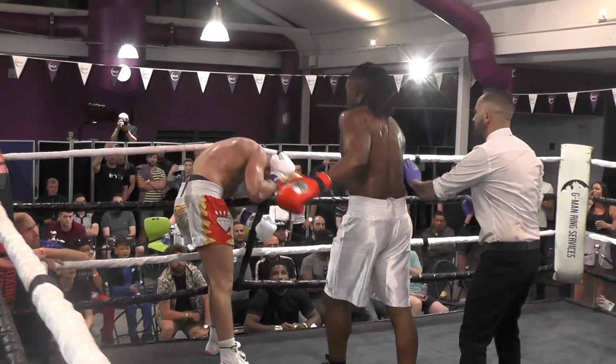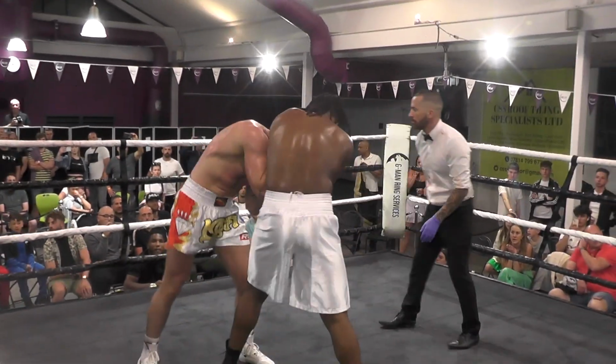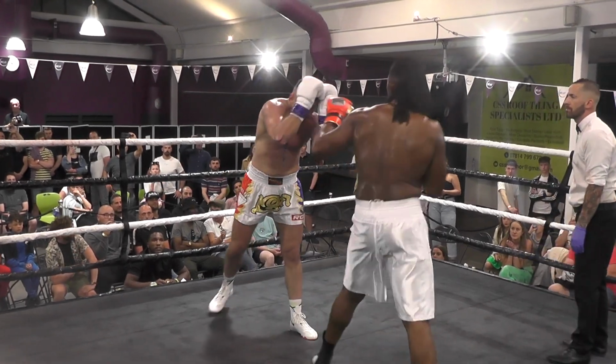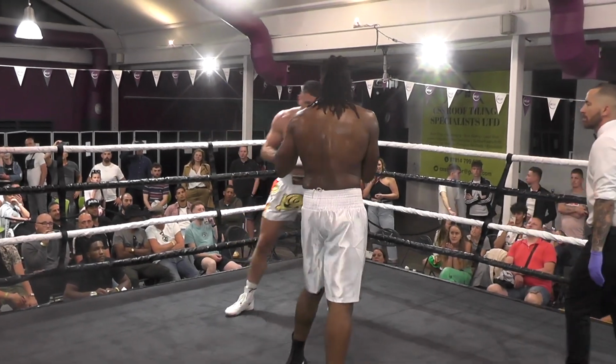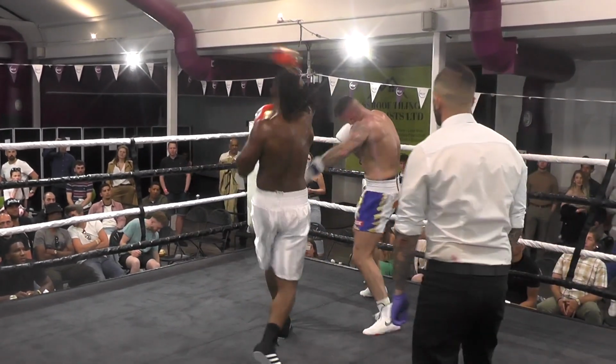And again, Perkins just pushes down on him as he comes forward. Breathes deeply, Kuzmins, as he comes forward. Slips the punch from Perkins. Waits for Perkins to initiate, just misses with the right, the man from the red corner. Little left to the body from Kuzmins.